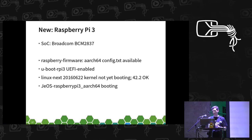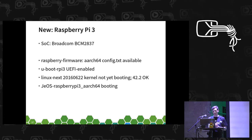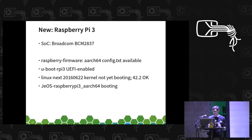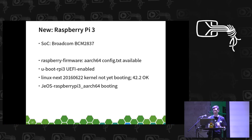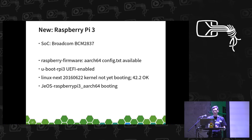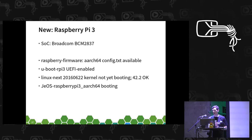I tried testing one of the Linux Next kernels. That was not yet booting, but we do have a JeOS Raspberry Pi 3 AArch64 image available as a contrib, and that one is using a 42.2 kernel and was working very well. There's the HiKey board. Personally, I can't say too much about that.